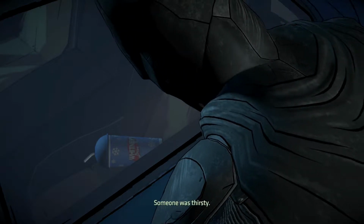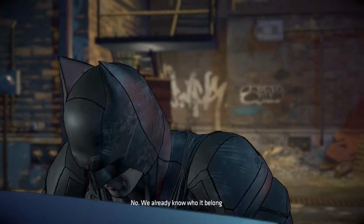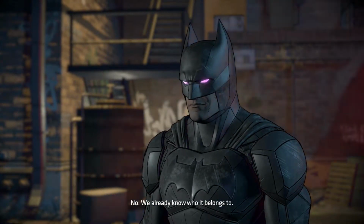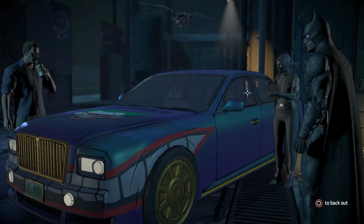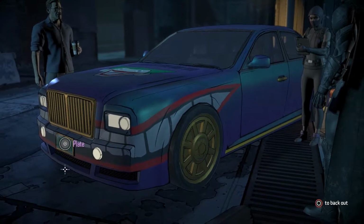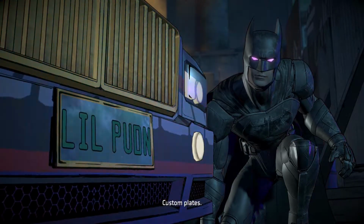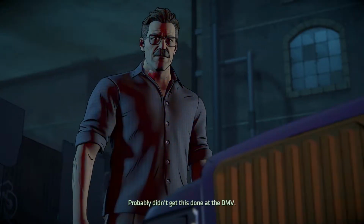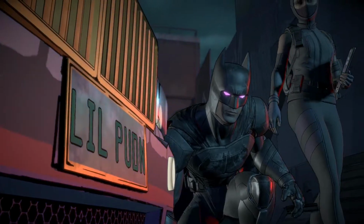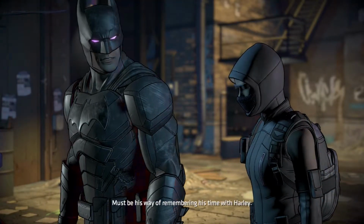Someone was thirsty. What do you think? That's somewhere nearby. Wanna run DNA? No. We already know who it belongs to. I mean, I don't want to wonder who it belongs to. There we go. Custom plates. Probably didn't get this done at the DMV. Lil Puddin'? Must be his way of remembering his time with Harley.